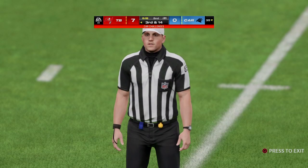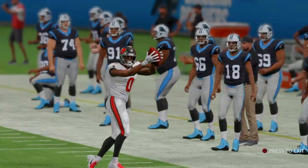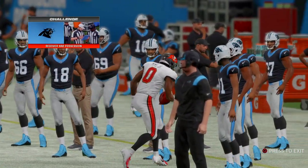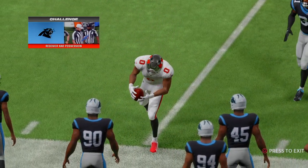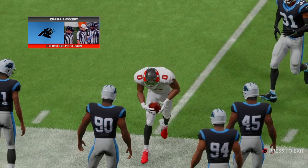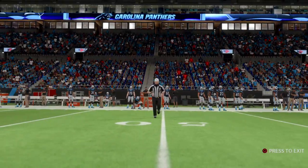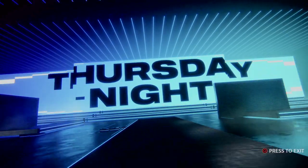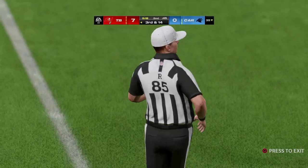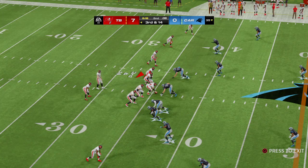He's going to go ahead and throw out the challenge flag. Did he keep those feet in bounds? That's the question they've got to decide. And I got to say, watching it in real time, it was awfully close. Yeah, it certainly looked like a heck of a catch because he didn't appear to bobble it, which could complicate things. But even with the benefit of replay, that's pretty tight. Well, here's the call. So the challenge there does not go their way. This will indeed remain a completed pass.